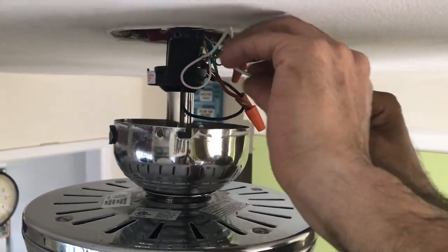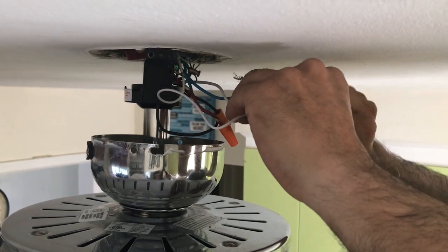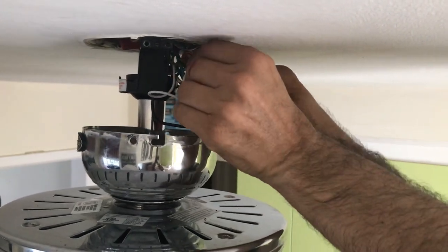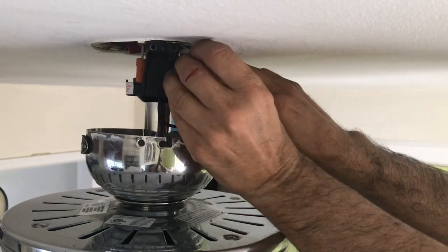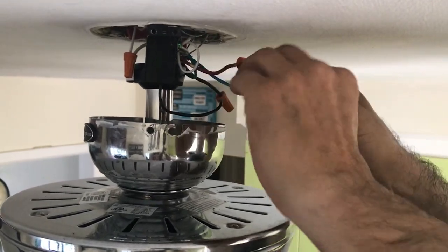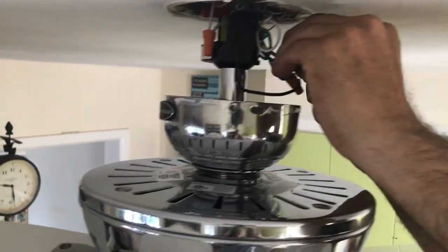Now you have your neutral. It's white with white. Usually you're not going to get a shock for that unless you have a back feed, so that's that. On fans, usually you have color coding. So the blue, usually blue or red, that's usually designated for the light because this has a light to it. So I'm going to connect that. Switch shouldn't be on, but just in case, treat it as though it is on. So you connect that in.